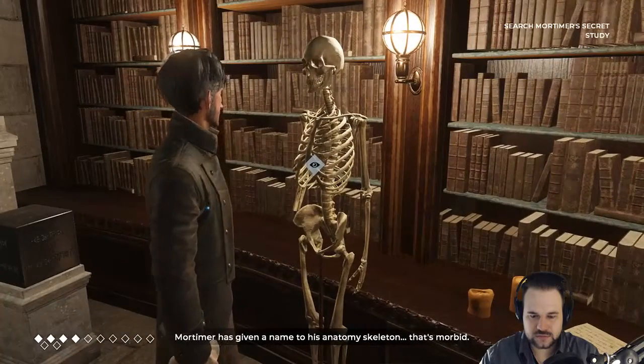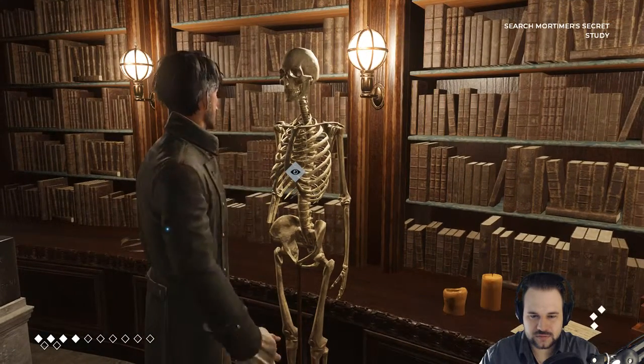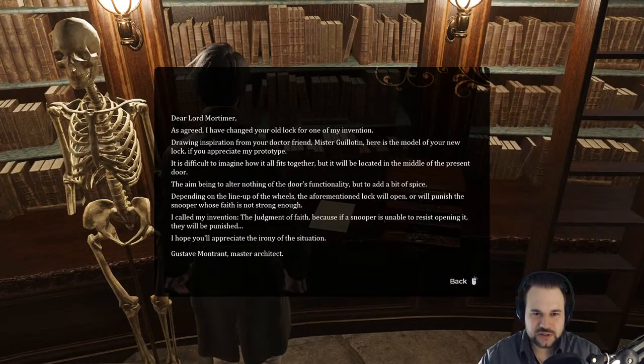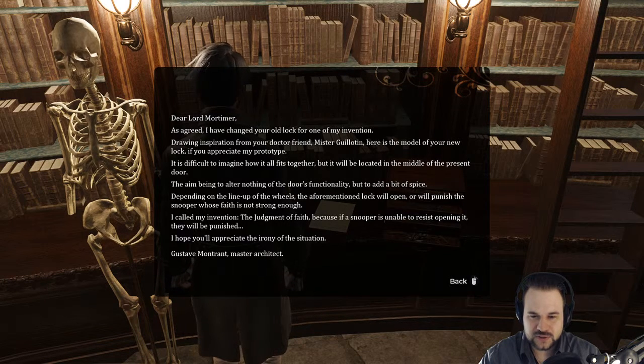Mortimer's given a name to his anatomy skeleton. That's morbid. Oh, his right hand is missing. Dear Lord Mortimer, as agreed, I have changed your old lock for one of my invention. Drawing inspiration from your doctor friend, Mr. Guiteau, is the model of your new lock, if you appreciate my prototype. It is difficult to imagine how it all fits together, but it will be located in the middle of the present door. The aim being to alter nothing of the door's functionality, but to add a bit of spice. Depending on the lineup of the wheels, the aforementioned lock will open, or will punish the snooper whose faith is not strong enough.